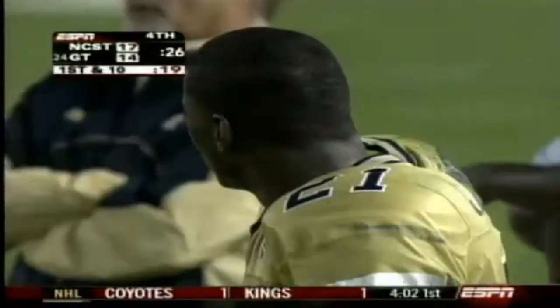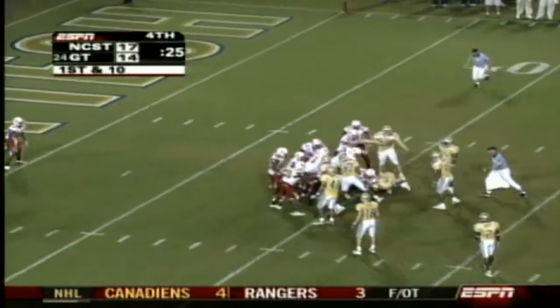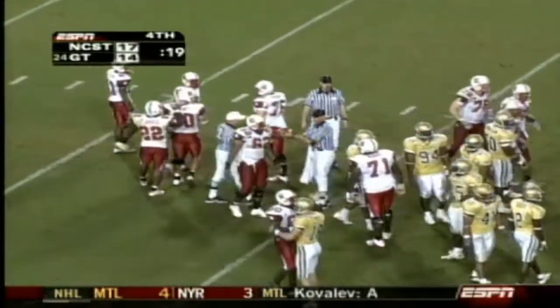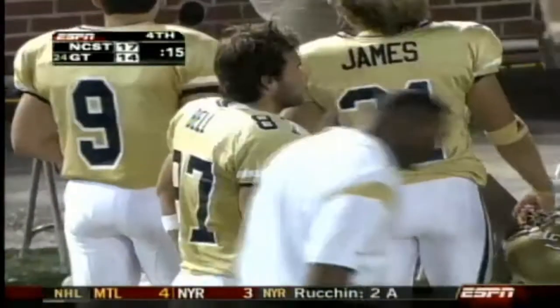And then how about the interception by Garland Heath? He's excited. So to a knee, and that will do it. What a ball game. A season saver for North Carolina State to get to 2-2, their first win over a Division I-A team. And we built up Calvin Johnson all night.